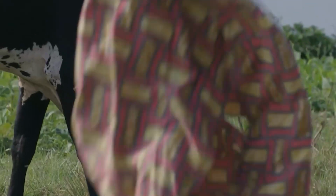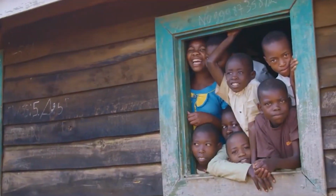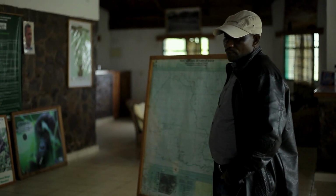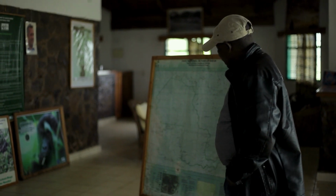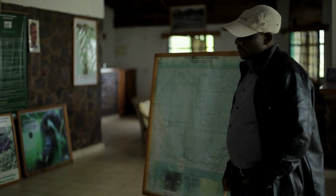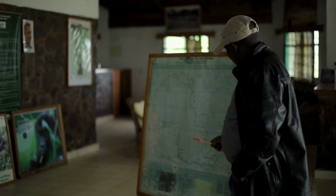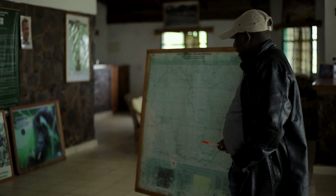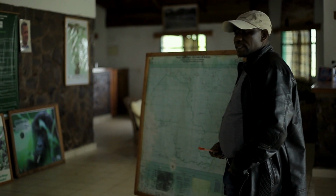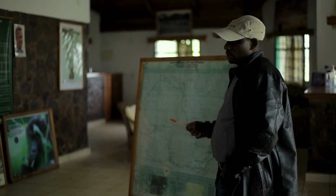Among them there is Mr. Pilipili, the one who initiated the habituation of the gorillas here. So Mr. Adrian de Schryver and Pilipili initiated the habituation of the gorillas here in the Kahuzi Biega National Park. And now, Kahuzi Biega National Park has been selected as a heritage site of UNESCO since 1980. We became a heritage site of UNESCO.